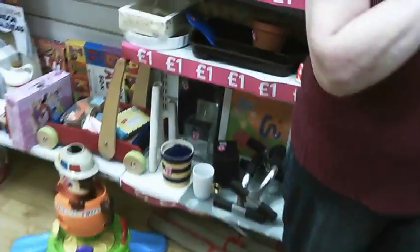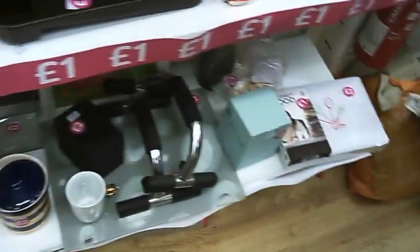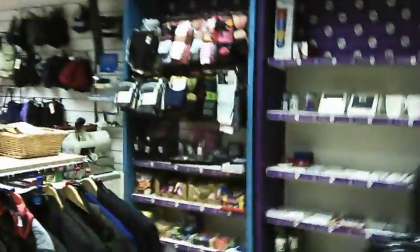So let's go have a look at the pound stuff at the end, see if anything in there is worth having. Any cables or anything like that? And no. So on we go. Anyway, onto another charity shop. Now I don't know which one this is because I didn't video the beginning of the store as you walked in. So again, we're going to go to the media section and see what we can find.